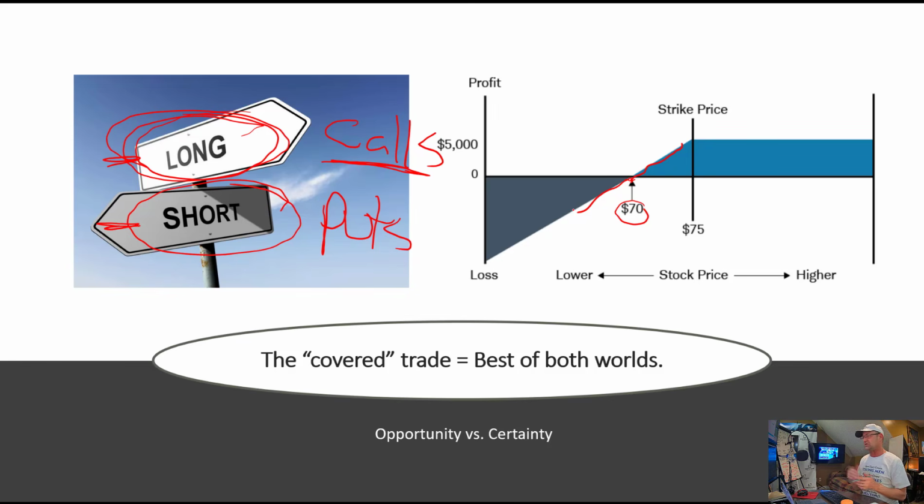And so the covered call trade is where we would say, all right, I bought the stock at 70. I think it's got some upside, but I'd also like a little bit of certainty. So I'm going to sell a call option with a strike price of 75. Now, that commits me to selling or delivering my stock to somebody at $75 a share. So if my stock were to shoot up, say, to $100 a share, it doesn't matter. It doesn't matter how high it goes above 100. I am going to be called away at the price that I've agreed to, which is 75.